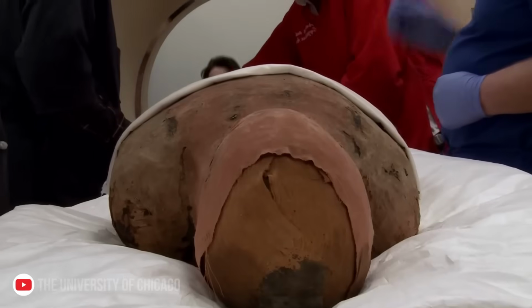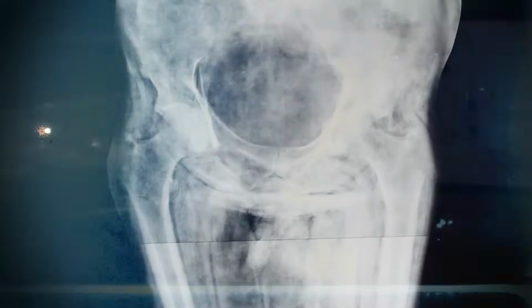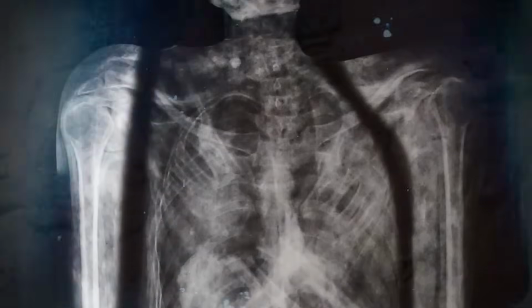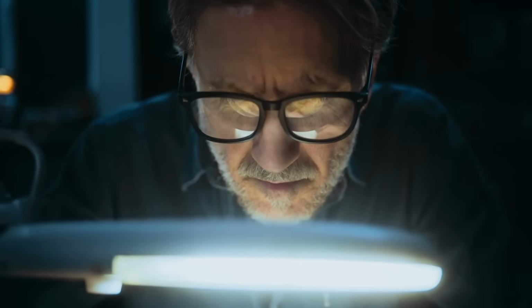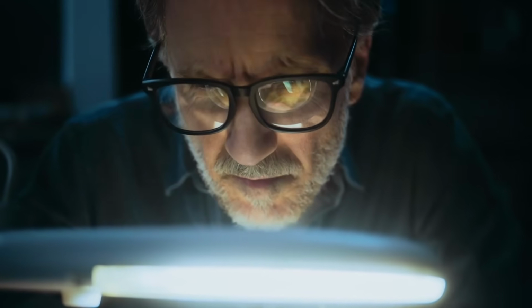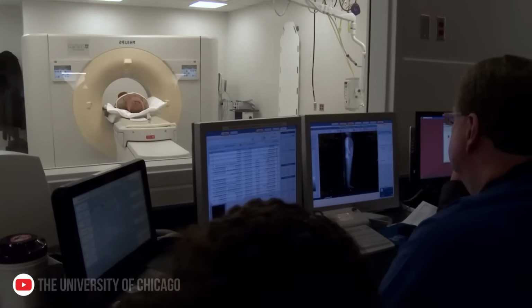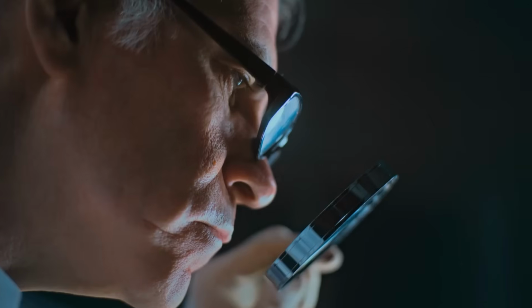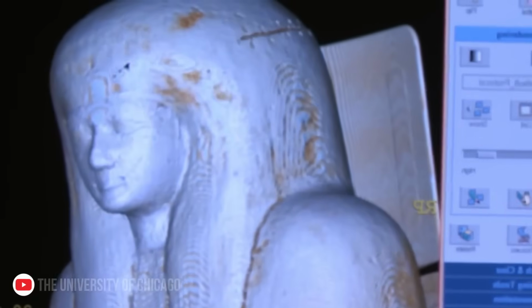When all the pictures were put together, they created 3D images that showed what was inside, the skeletons, and some artifacts. The scientists hope these images will help them understand ancient Egyptian burial practices from over 3,000 years ago. Even though the scanning process only took 4 days, it might take 3 years to study all the data. But scientists were able to learn some personal details about the mummies.